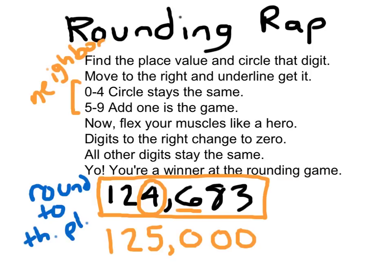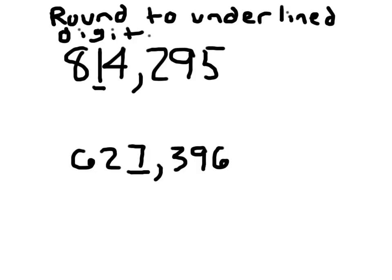Yes, it is. Let's move on. All right, here are a few more examples. You might come across a problem where it says round to the underlined digit. And so if we look at that first number, it says 814,295, and rounding to that underlined digit.